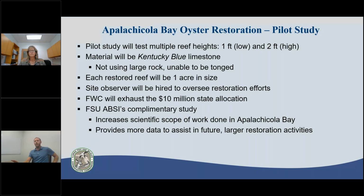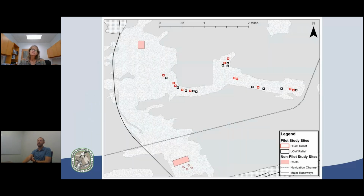So overall, you can start at the middle of the slide and work down. We did hire a site observer to be on the water as much as mentally and physically possible to really observe the contractor to make sure that material is going in the right locations and at the right specifications. We exhausted all $10 million of the state allocation. I think we had about $14,000 that we reverted, so we spent 99.9% of the budget, and a lot of the work that FSU is doing is really increasing the scientific scope of what we know in Apalachicola Bay. So this area right here just provides a little bit more detail.